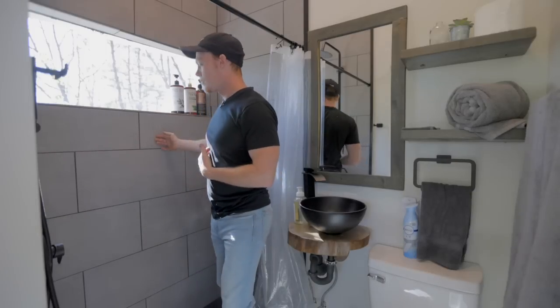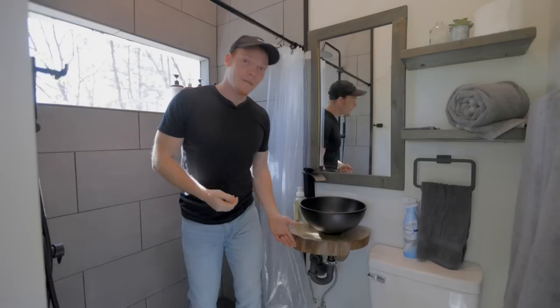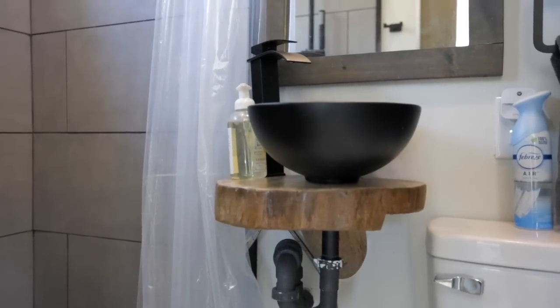The shower is just floor to ceiling tile. We stuck with these really exposed, kind of beachy themed showers. We really like that. And then this is really fun. So this sink, we really like this idea of these sinks that kind of sit on top of the counter.